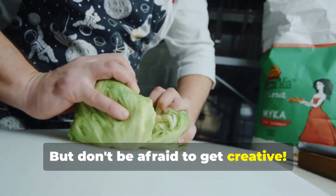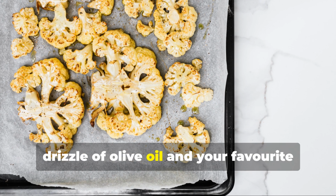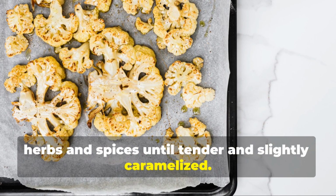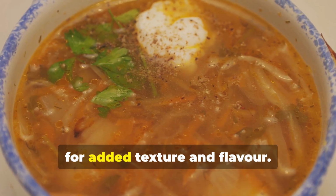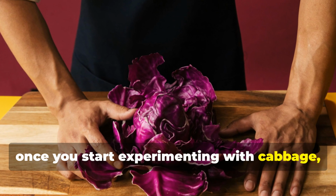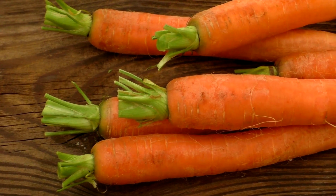But don't be afraid to get creative. Try roasting wedges of cabbage with a drizzle of olive oil and your favourite herbs and spices until tender and slightly caramelised. Or, for a hearty and comforting meal, add shredded cabbage to soups and stews for added texture and flavour. Trust me, once you start experimenting with cabbage, you'll be amazed at how versatile and delicious it can be.